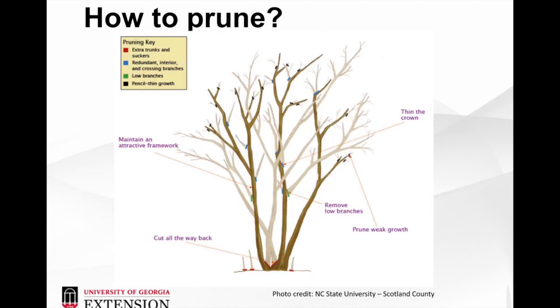So here's a blown up picture of that was on the screen. You can see what's in dark here is the parts of this shrub, this tree, that are going to remain. And all the ones that are light are the ones they're planning to remove. So these are branches or full stems coming from the bottom to cut back. Everywhere they've got the little colored lines are different cuts that they're making.